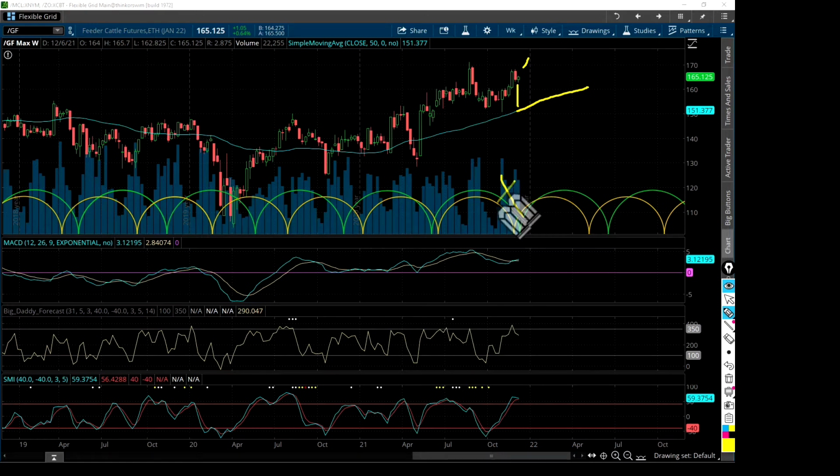Okay, forget these cycles. These are only daily cycles. And I think one of them's maybe hourly. Mixed signal on the weekly. These are pointing down. That one's trying to go down. This one's trying to go up. But overall, there's strength in the weekly chart. That's pretty nice right there.